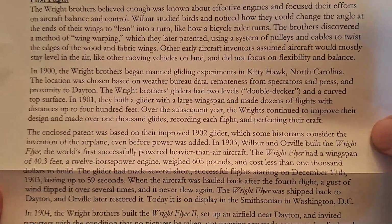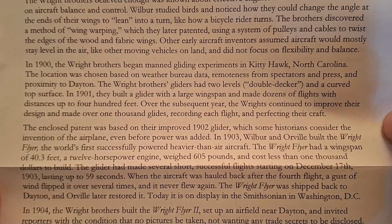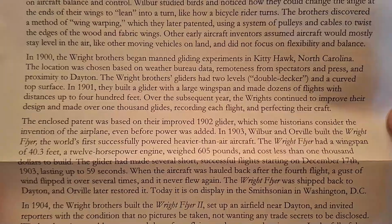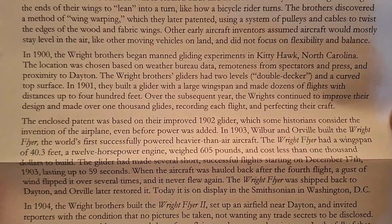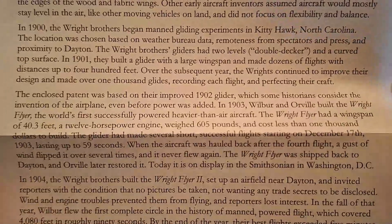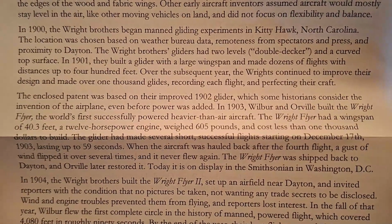The Wright brothers' gliders had two levels, double-decker, and a curved top surface. In 1901, they built a glider with a large wingspan and made dozens of flights with distances up to 400 feet. Over the subsequent year, the Wrights continued to improve their design and made over 1,000 glides, recording each flight and perfecting their craft.